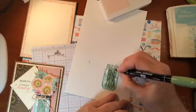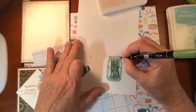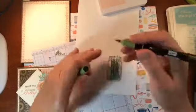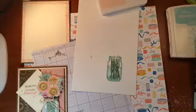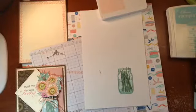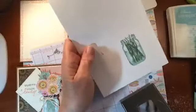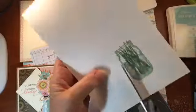Okay. I don't know if you've ever done, remember those puzzles you used to do a long time ago where you finished the picture? They started it and then you finished it. It's kind of the same thing. All right, so now we'll just punch out our little jar. Gotta get it trimmed down so I can do that.